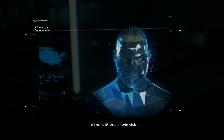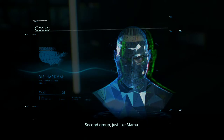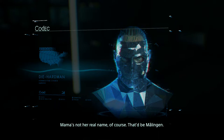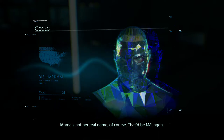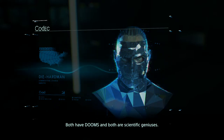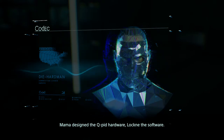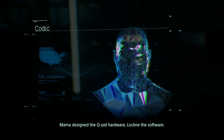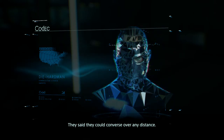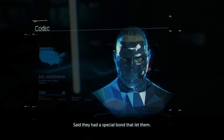Sam, Lochner is Mama's twin sister. Former Bridges One. Went west with the others. Second group, just like Mama. Mama's not her real name, of course. That'd be Malingan. Both have dooms and both are scientific geniuses. Mama's primary field of expertise is applied physics. Lochner's is theoretical. Mama designed the qubit hardware. Lochner, the software. They said they could converse over any distance. Said they had a special bond that led them.